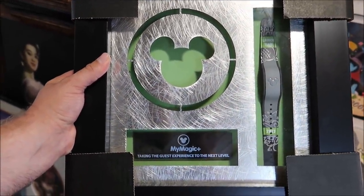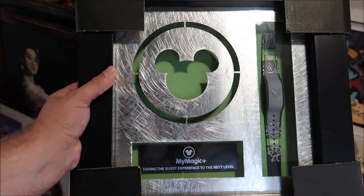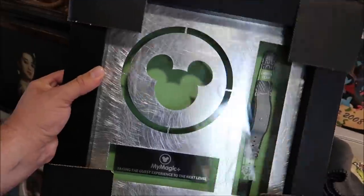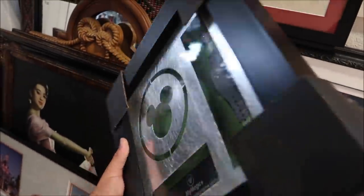And it's kind of funny because we're in the same boat right now with Genie Plus. So this is really relevant at the moment. In 2013 is when they were coming up with the My Magic and the My Disney Experience. And now look at us here, almost 7 years later. I think that is so cool. That could be one of the first original Magic Bands from 2013. I love it. That is such an awesome thing.